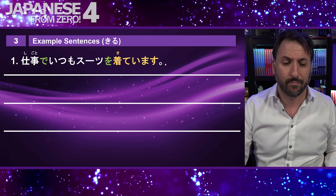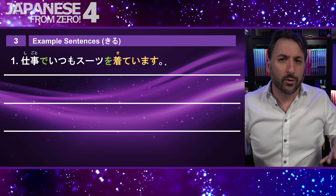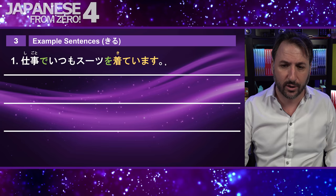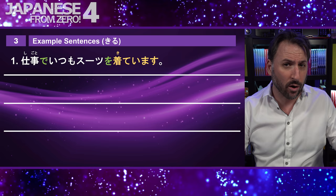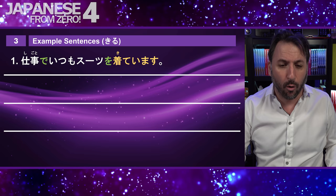仕事でいつもスーツを着ています。 Now, even though there's a different verb that we're going to learn for pulling on pants and putting on a necktie, because it's a suit and it has a jacket, they're going to call it kimasu. You're always going to use kiru instead of another one of the verbs that we're going to learn today. So what do you think this means? Shigoto de, de is the event location marker. It marks where an event happens, and it happens at where? Shigoto, work. いつも always スーツを着ています。 So, I'm always wearing a suit at work.